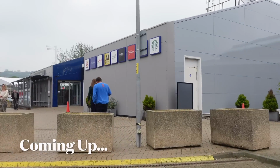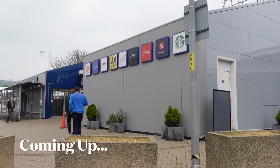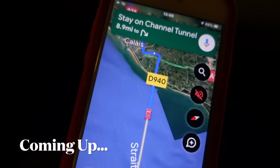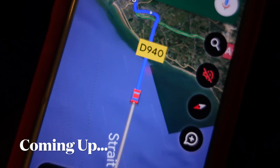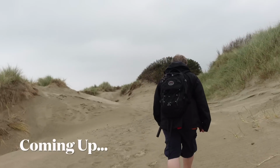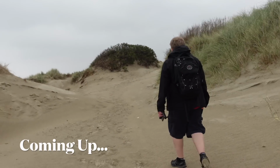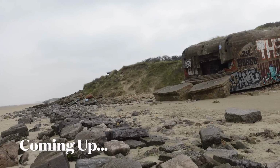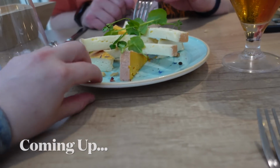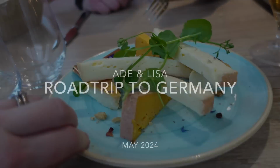What else is inside? Smith's by the looks. Oh, you can get duty free. Oh, you're now crossing the border. Look, we're in the middle of the English Channel. And the little reception area. It's really quite cute. I'm following you into the sand dunes. Really incredible, this place. It's like a museum on a beach, isn't it? You have to have cheese when you're in France, right?